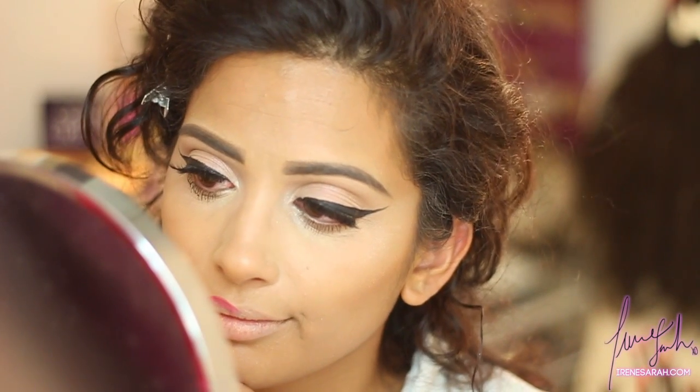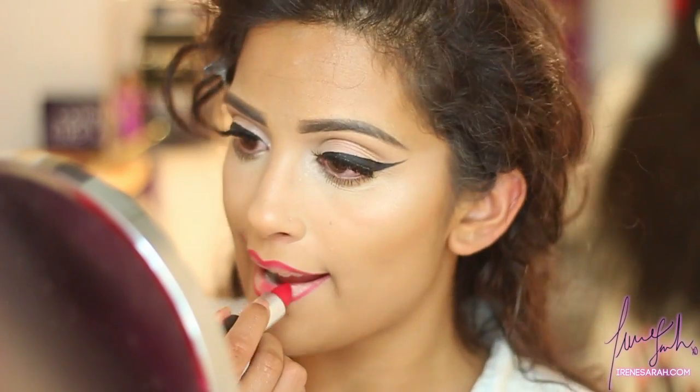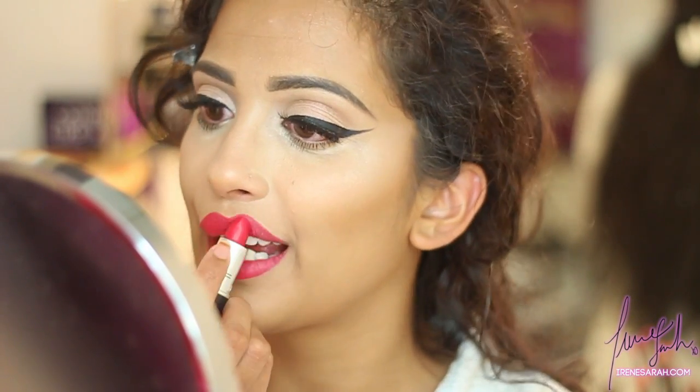And after I finished, I realized I wanted it more like candy apple red, so I went over it with my cherry liner and Ruby Woo lipstick, which was actually probably my first MAC lipstick I've ever owned, and it's still the same stick.